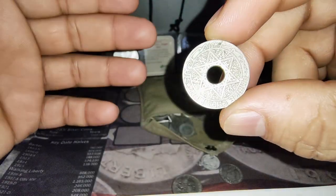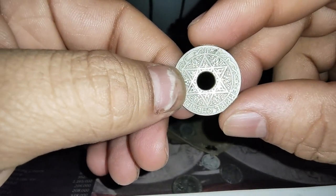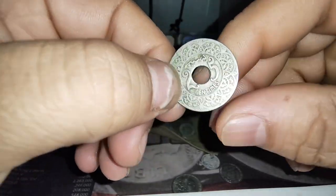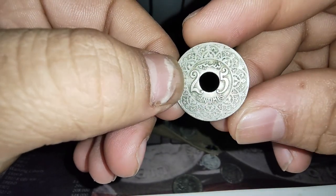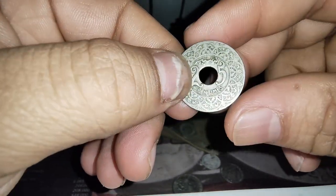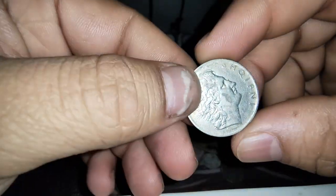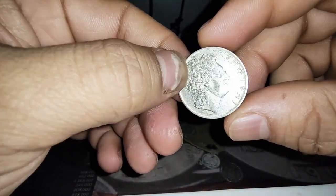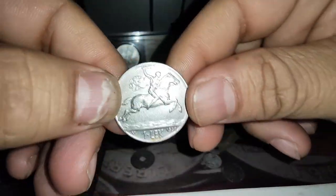I'm not sure if I have any valuable coins here, but I'm just going to show them one by one. Not all of them, because this is too many coins. But look at this one. It has a hole in the middle. It's a pretty unique coin. So this one is pretty cool too. This one has a horse on it.